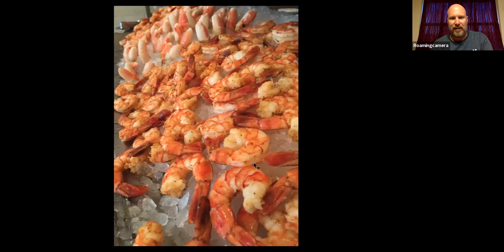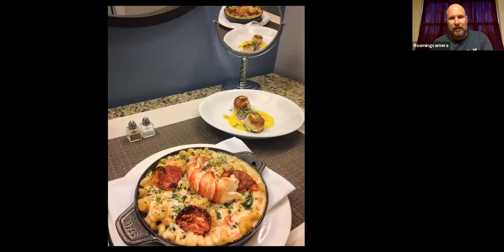Another good one with shrimp buffet. It's an iPhone shot. This was delivered to my room. I took this as a, you know, everybody gets room service, right? Does room service ever look good?